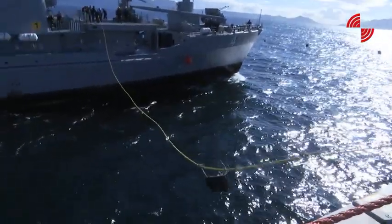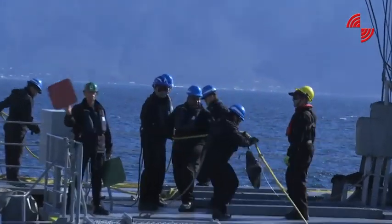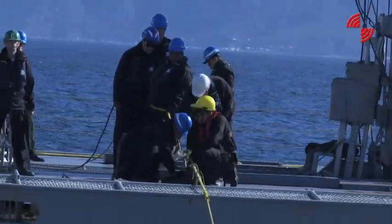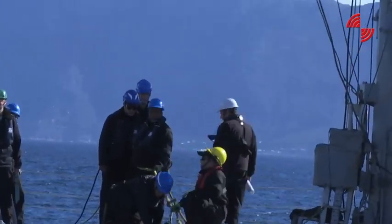Replenishment at Sea Evolution is the short term called RAS. It's when two ships are coming alongside one another. It generally involves a supply ship that would supply warships or other ships with logistics supplies and personnel supplies.